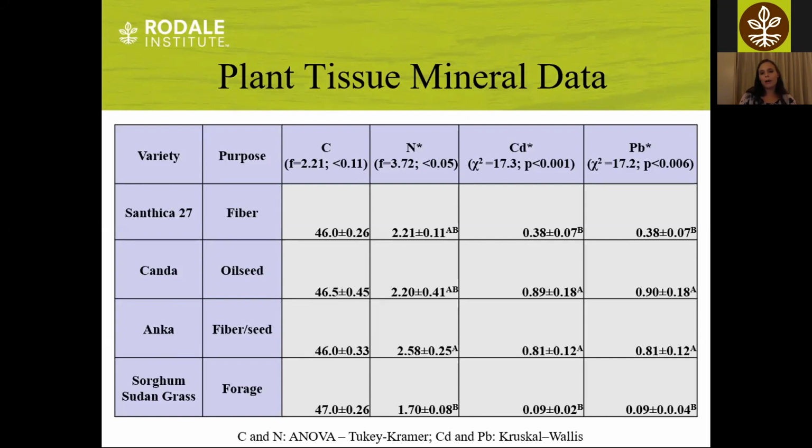I also really want to point out at the end here, the cadmium and the lead. Those are heavy metals of concern. And you can see here that there's higher content of the cadmium and lead in our hemp varieties compared to our sorghum Sudan grass. And what's really interesting about this is that in our soil tests, there was no evidence of these heavy metals. Obviously, we know they had to have been there, but they were at levels so low that they were not detected by soil tests. So that means that not only is hemp mining for these heavy metals, it's also bioaccumulating them in its tissues.